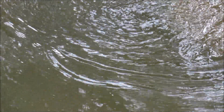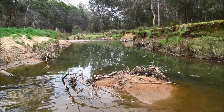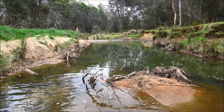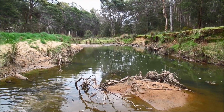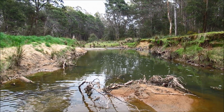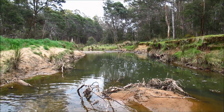He's having a lovely time. We'll let him go, won't disturb him any longer. I'm going to stick to the left hand side here because it drops off to a deep hole towards the right there. I'm just going to fish my way up from here. And yeah, I'll be putting the camera on and off on my trip.